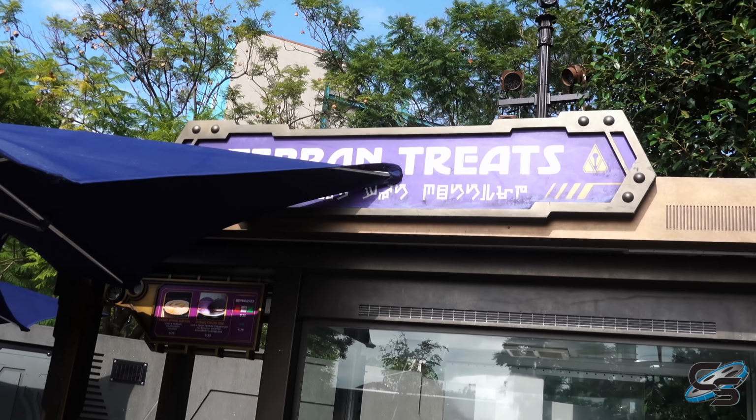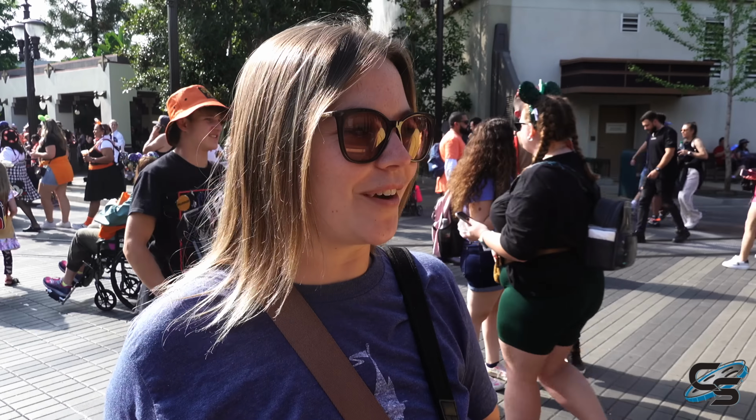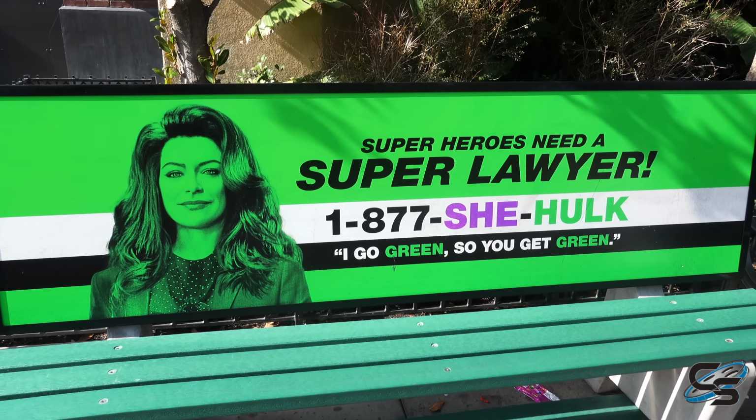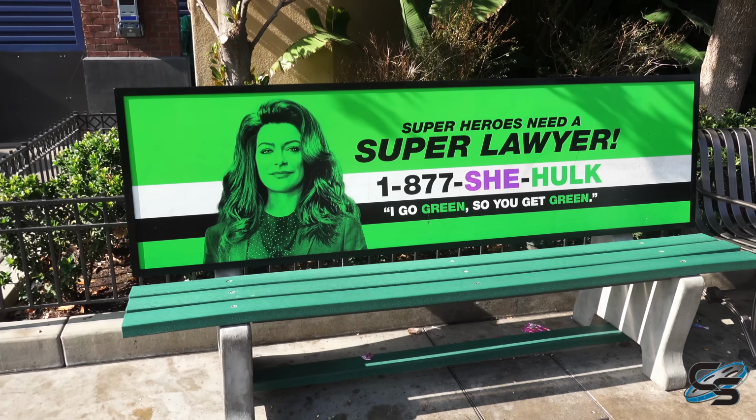Yeah, in the ride they call everyone Terran. So here's Terran treats. It's like a raspberry churro and it's like a cream puff. I like it. This is one of the more clever things I've seen here in Avengers Campus. For She-Hulk, they have literally an ad for her for a call lawyer.